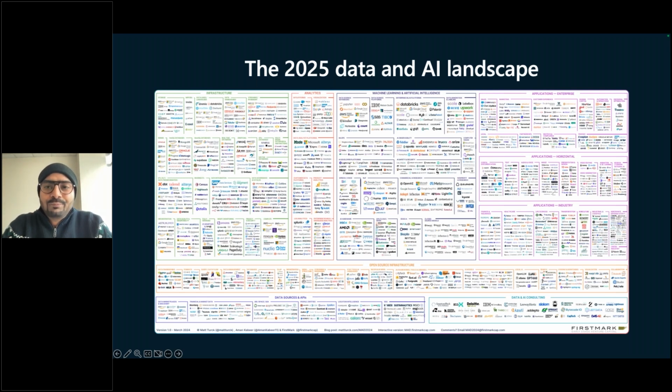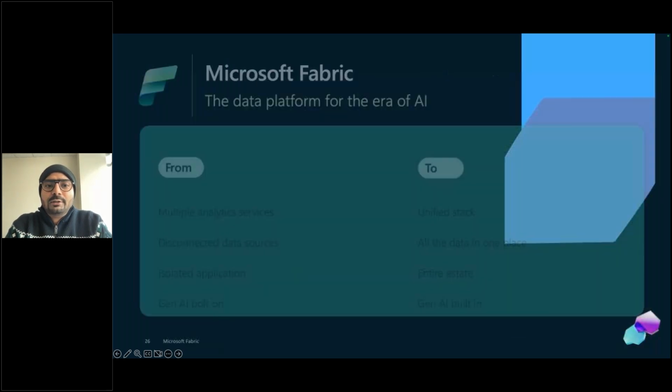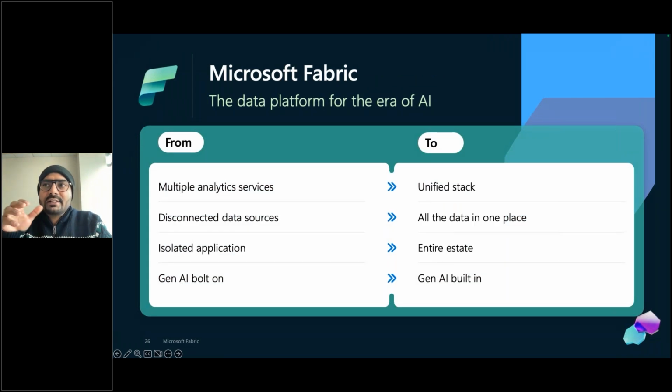So what to choose? Today this workshop, or this webinar, would be covering that part: from having an option of multiple analytics services, disconnected data sources, or isolated applications, or an aspiration to add AI to existing capabilities.